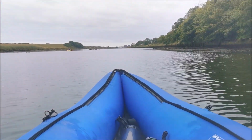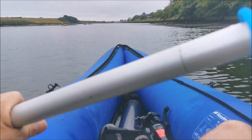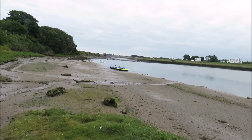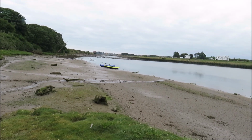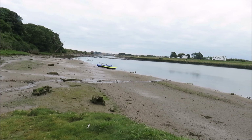I've just put in to the side. I've got to make a bite to eat. There are kayaks down there. Just need to keep an eye on the tide coming in.